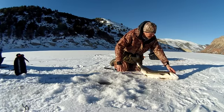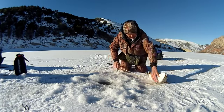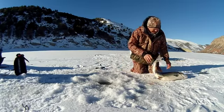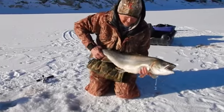Roger is a former Flaming Gorge biologist, so he's handled a lot of trophy lakers in his day, so he has a pretty educated guess at how big this guy is. At 36 inches long, he was estimated to be right around 20 pounds.